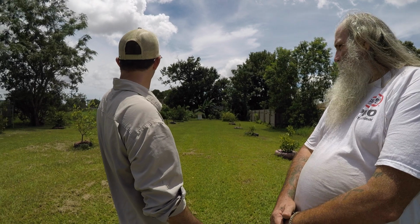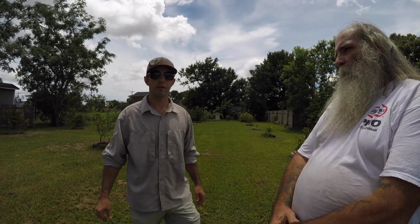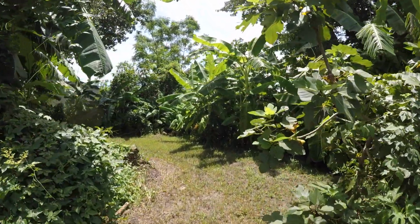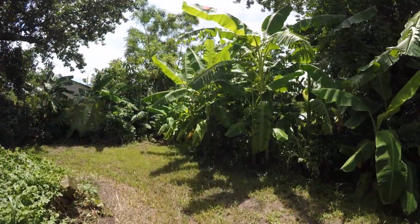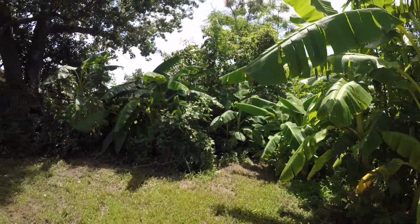Okay, it looks like a lot of citrus, and I see like a banana grove back there. We've got, altogether, 4 different kinds of oranges. We've got Meyer lemon, key lime, Persian lime, ruby red grapefruit, 3 different kinds of figs, 2 different kinds of banana plants here.